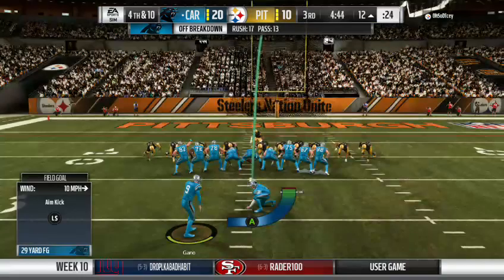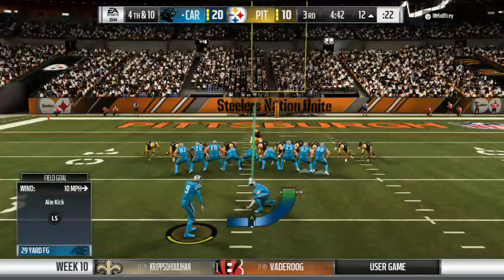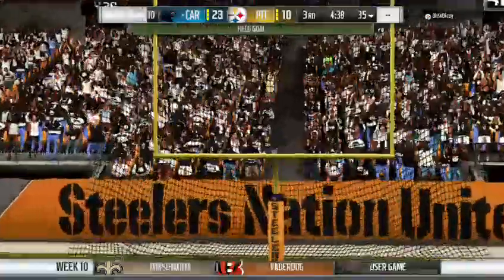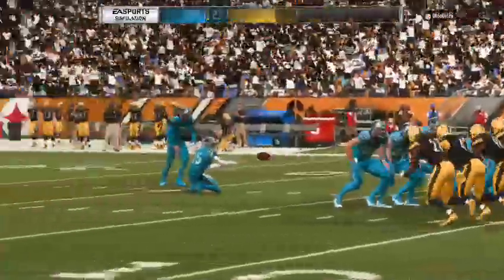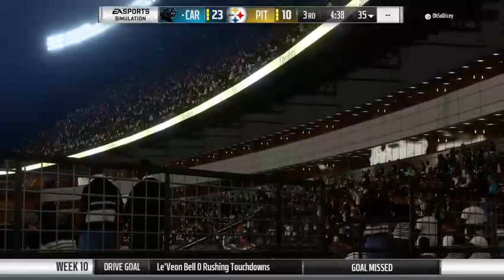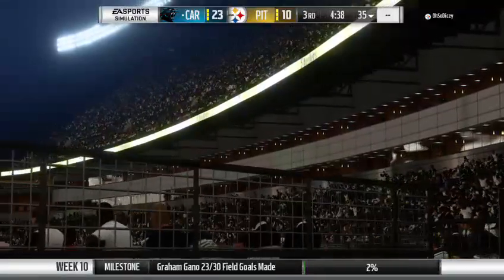So now the field goal unit trots out there for the 3rd time tonight. And Gano's kick is right through. And that will stretch the lead up to 13. So 3 field goals that he's hit now. This last one helps him stretch out the lead. He's been solid, hasn't he?